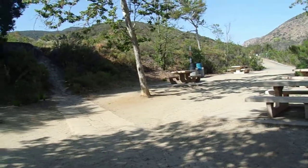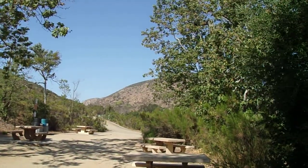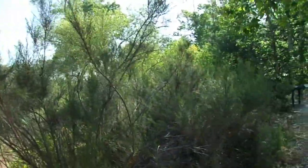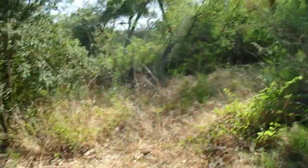If you look on the hillsides above us, pretty brown, pretty arid, especially on south facing slopes, and then on north facing slopes, chaparral, which is also adapted to a very dry climate. Then you come down to these little canyon bottoms, and it's a whole different world down here.